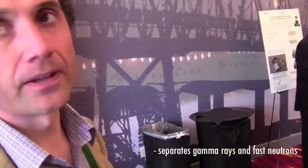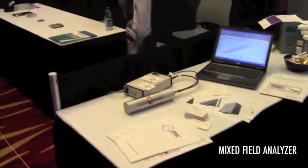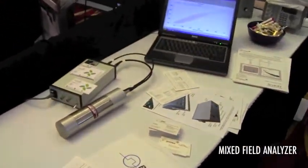Is this sort of the latest technology in gamma neutron separation? Well, we would say so. Yeah. So released to the world here first. That's right. Well, it's certainly released to the US. This is very exciting to have premier access to the new system.